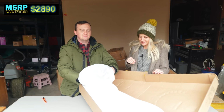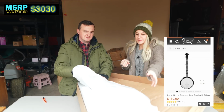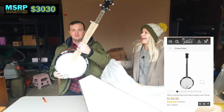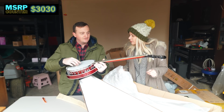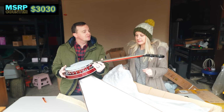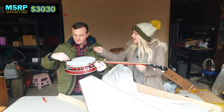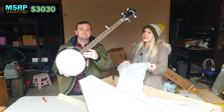Sweet. So this brand is more of a beginner brand of instruments. Not super high end, but still, it's brand new. I mean, it doesn't look broken. I just need to figure out how to hook up the strings. They're not hooked up already? Well, there's this bridge thing. You probably have to pull it tight. We'll inspect that more later, but pretty cool.